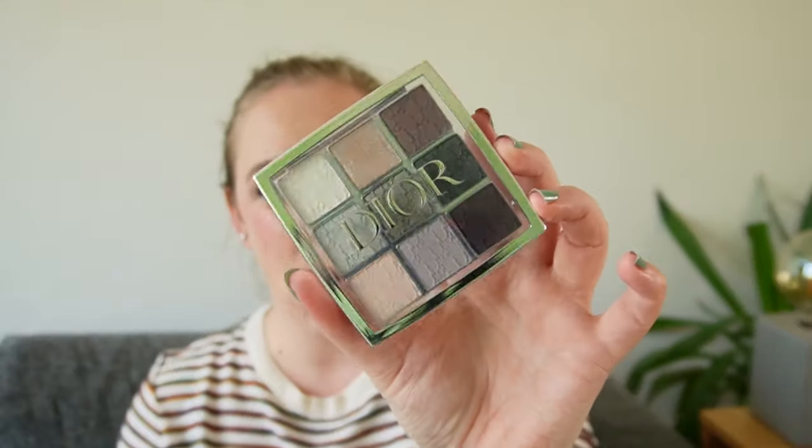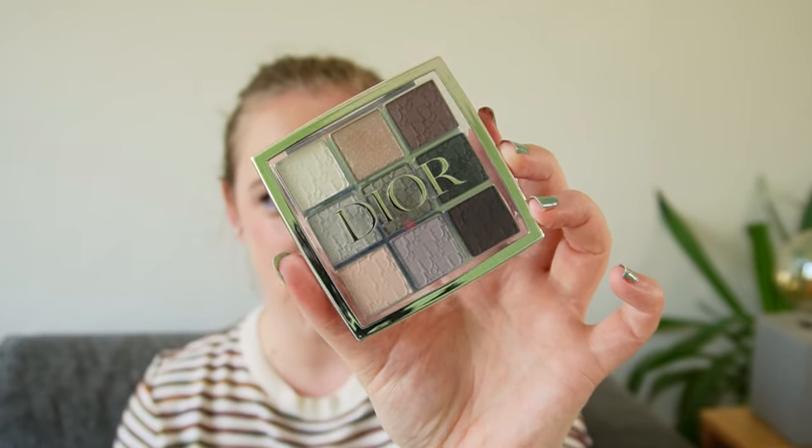And then I was at Sephora in Italy and I was like, I could just buy this as a bit of a souvenir for myself because they had it sitting on a shelf and I was able to swatch it in store and I was like, you're coming home. And it's the Dior Backstage Silver Essentials.